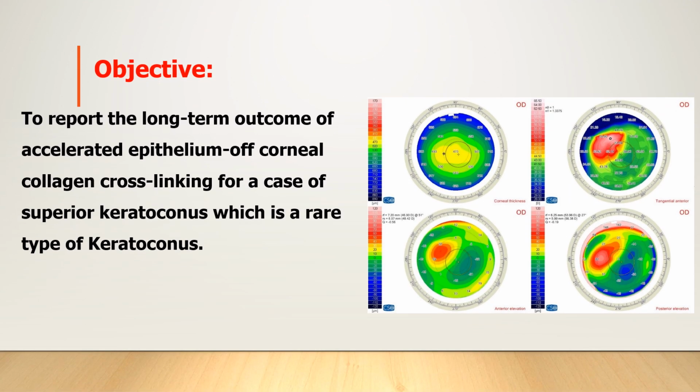The main objective of our study is to report the long-term outcomes of accelerated epithelium-on corneal collagen cross-linking for a rare case of keratoconus with superior cone location. In this corneal topography, we can notice that there is an area of superior ectasia associated with high posterior and anterior elevation.